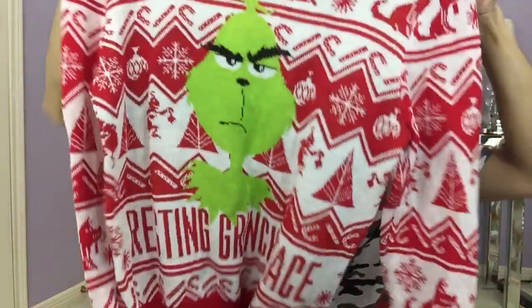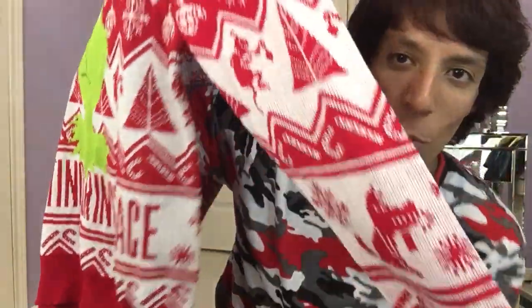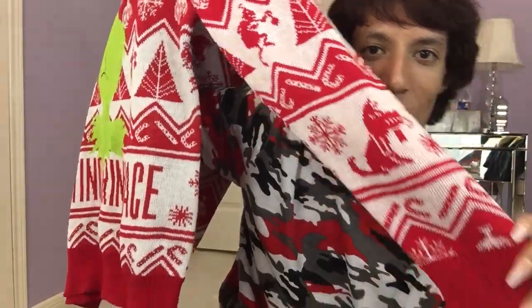Okay. And then I had to pick this up because I saw it. I was like, okay, this is so me. You know my favorite Christmas movie is Home Alone, the first one, and The Grinch with Jim Carrey, the 2000 version, How the Grinch Stole Christmas. And, oh my god, I had to get this sweater. This is a size large, $30, but it was so worth it. How cute is this? It has the Grinch on it, his resting Grinch face. And the pattern is adorable. It has a cute little Grinch, the tree, the candy canes, the snowflakes, and the dog.